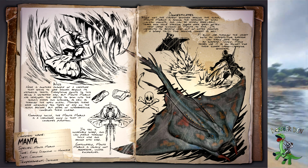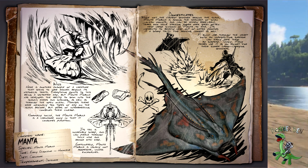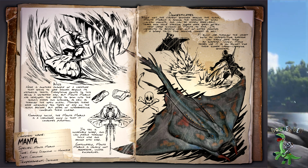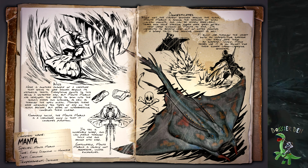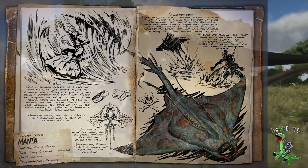But yeah, that's about going to do it for this Dossier Den. Nothing too insanely long, relatively short, but I'm trying to keep them brief. And we pretty much went over everything important about this, so I'm excited to check it out. I don't know if there will be a saddle for it or if there won't be. There might be a saddle that you can put on optionally, but it can be ridden bareback from what it's saying.